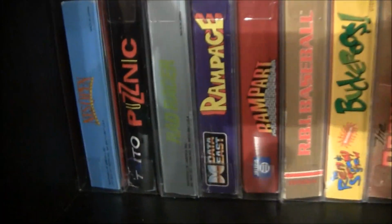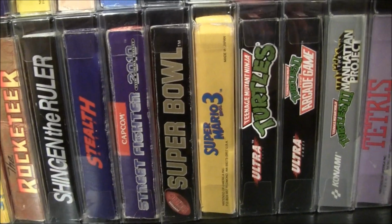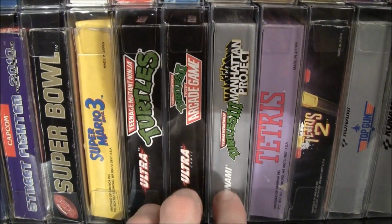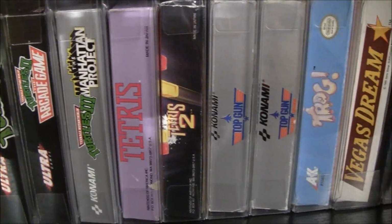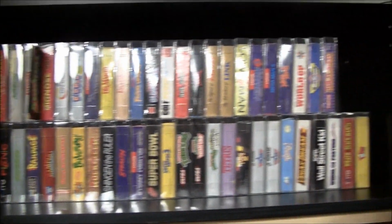Coming down to this row here, we got NES Open, Rampage, Ren and Stimpy Buckaroos. Probably the favorite piece in my NES collection is my Turtles trilogy here. Those are all in really nice shape. Very happy to have those. Both the Tetrises and both the Top Guns. Yoshi down there at the end. That about does it for my boxed NES games.